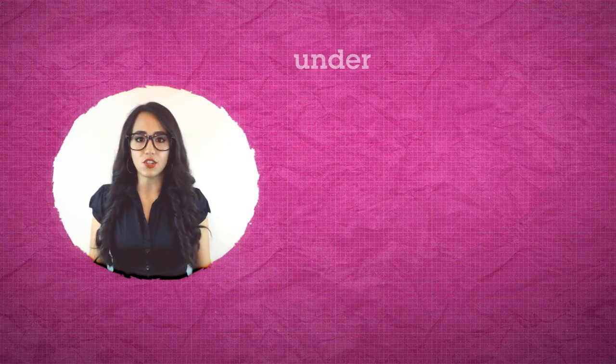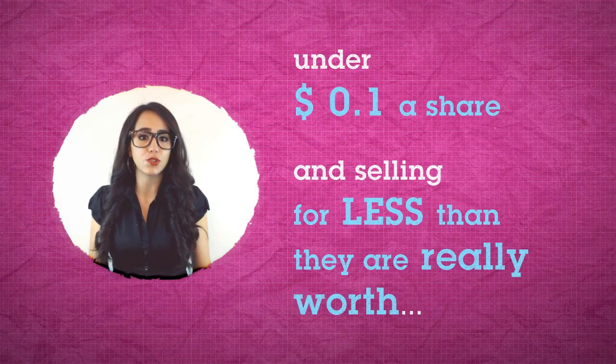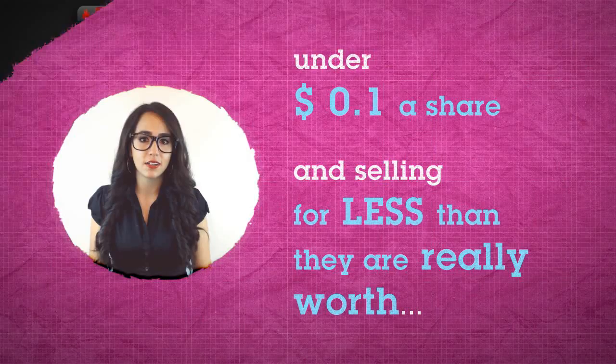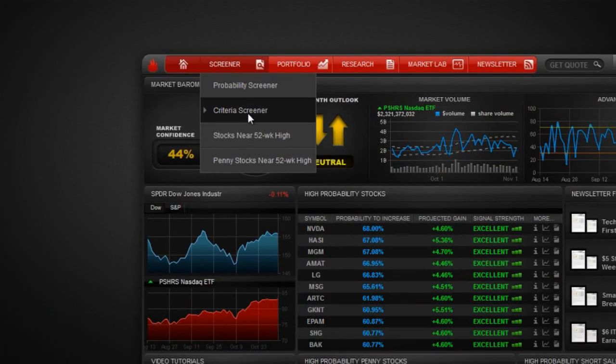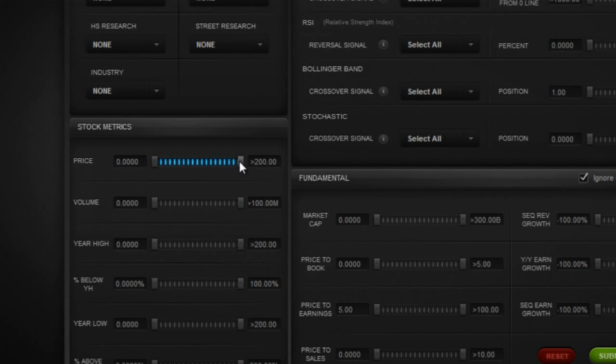I want to know what stocks right now are under 10 cents a share and selling for less than they're really worth. How do I use your software to do that? Easy. Click on this tab and you get the criteria screener. First, enter the price range. You can put any price range you want in here.